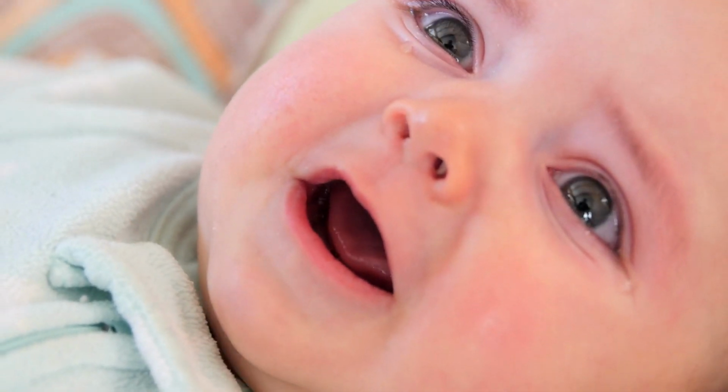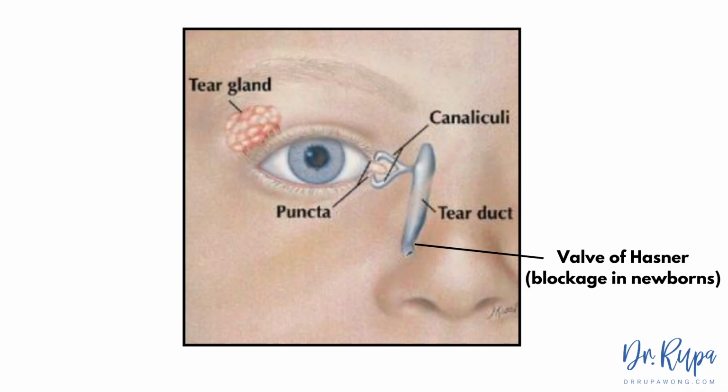The nasolacrimal duct system is what connects your eyes to your nose. So when you are crying, that's why you get a runny nose. In these babies, there's an obstruction right here at the bottom of the nose. So we're trying to open that up surgically. So first I just open up the passageway so that my probes can gain a little bit better entry.